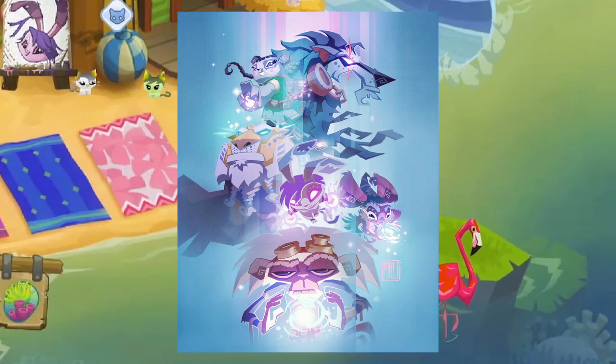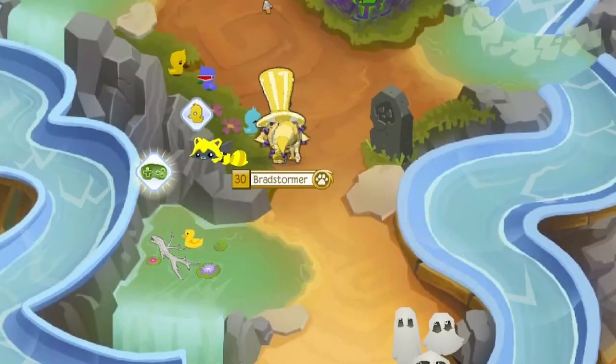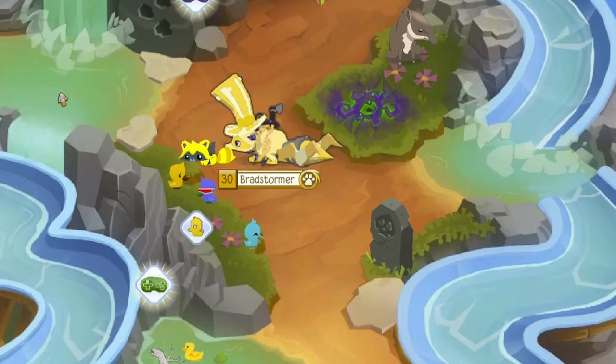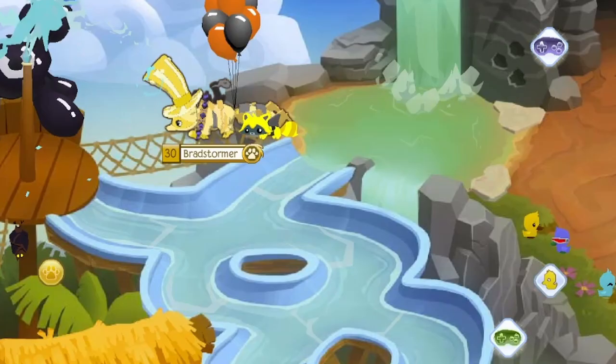Especially love the alphas as well. The original alphas and beta art in general is just such a different art style from how Animal Jam looks now, and I'd really love to see an alternative universe where they stayed mostly with that art style.